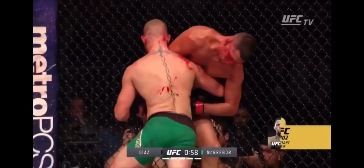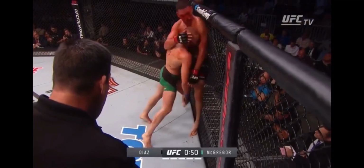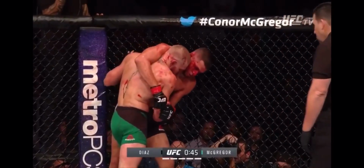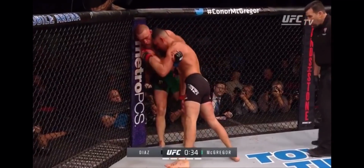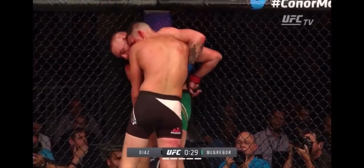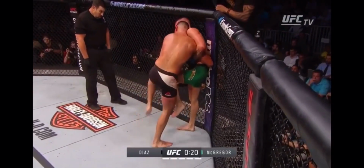1 minute. And Conor turns it around. Conor with a trip, and Nate right back up to his feet. Nate turns it around again. 30 seconds to go. The biggest fight in MMA history. 20 seconds.